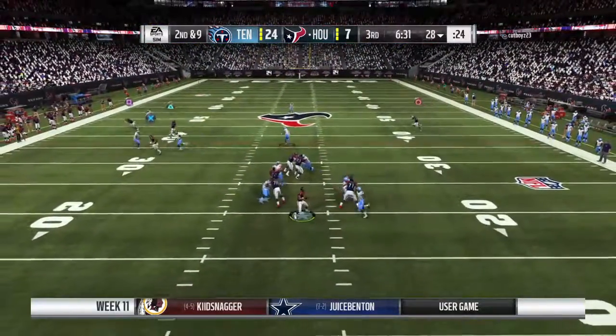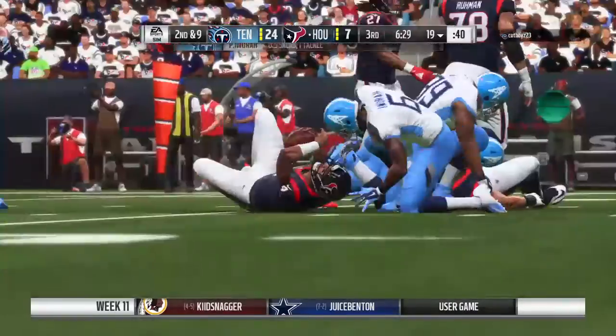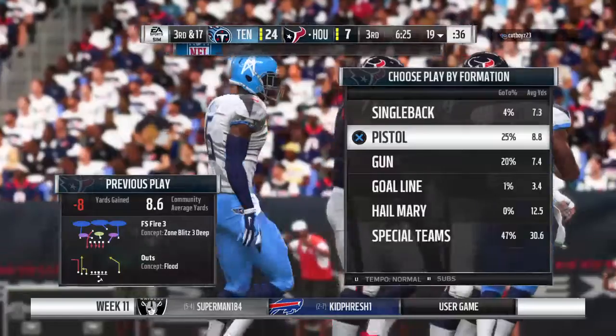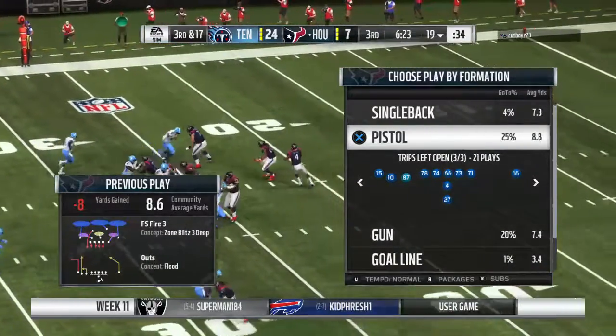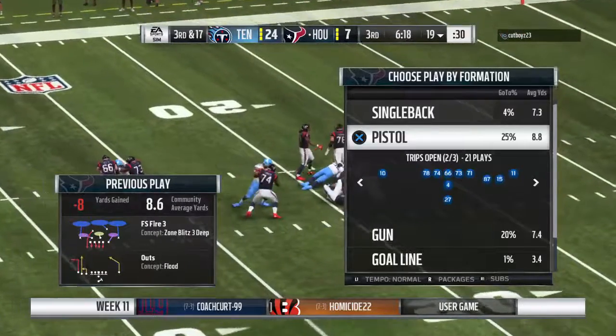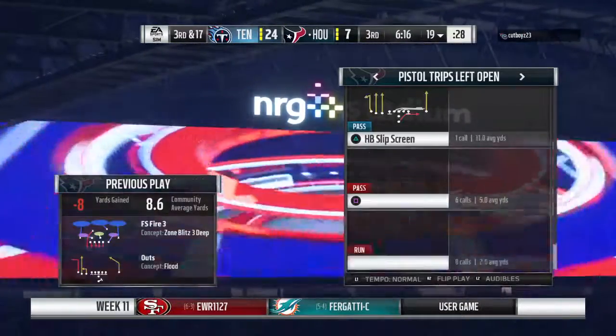Here's Watson now on second down. And the Titan defense steps up here, and down he goes. Brandon, if I'm an offensive coordinator and I see an all-out rush like that, I file it away because I'm going to use their aggressiveness against them as this game goes on. I'm going to hit them with a screen soon.